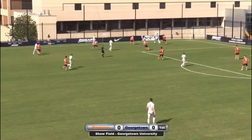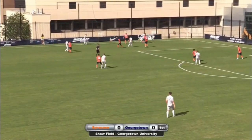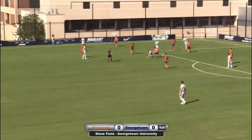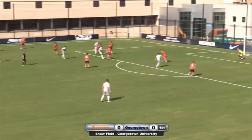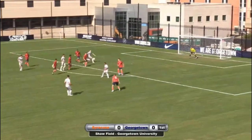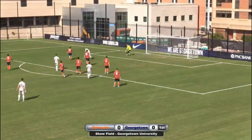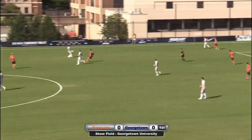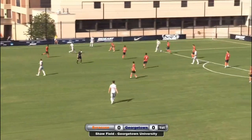Here's Strassner in the corner. Riley, a searching ball, looking for Zawadzki, who chests down. Ball falls to the feet of Lochner. His shot's blocked, rather Montez. Now out wide to Nealis. First time ball looking for Strassner, deflected by McDonald of Syracuse. And Higgins will clear.